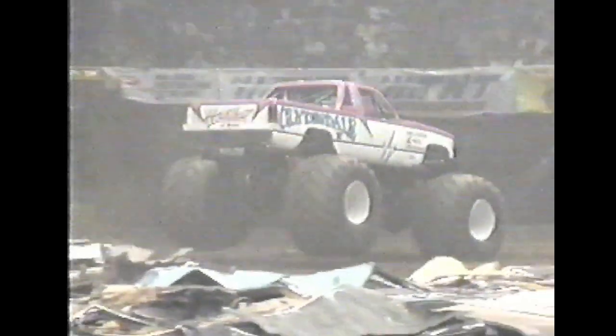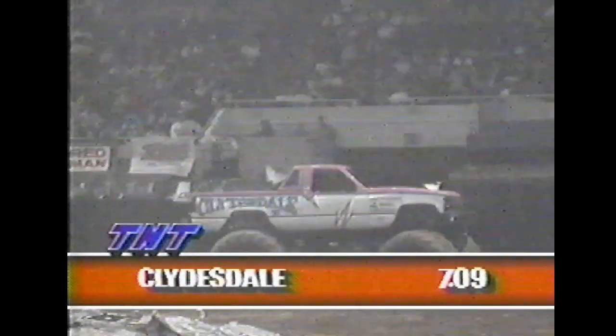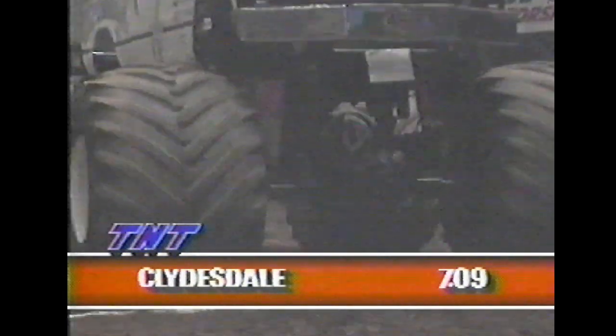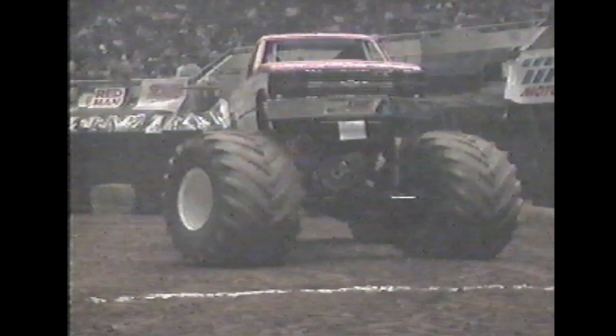Yeah, the motor just not making the horsepower he needed. He's going to be making a jetting change. I guarantee you the motor was real fast. Goes to 7.09. Definitely, he can go much quicker than that. And then there was one, and look who it is. I see him coming through the tunnel next.